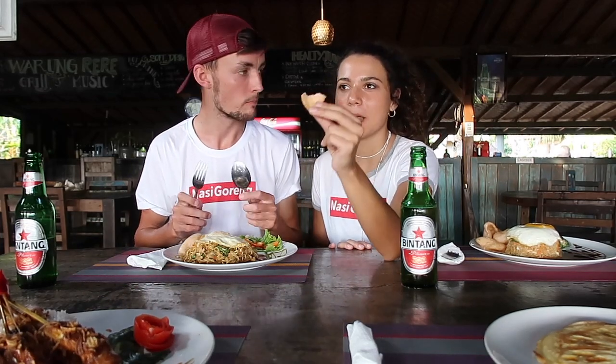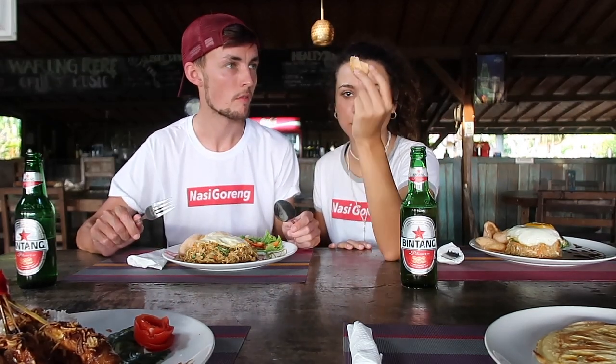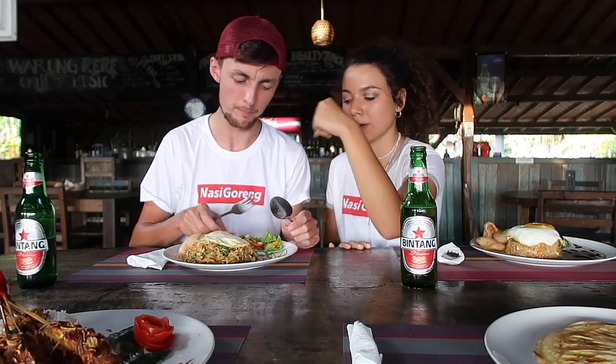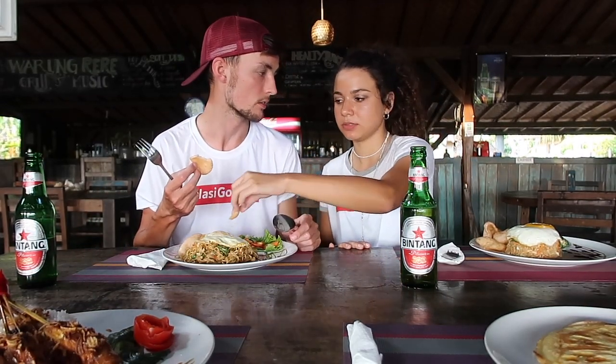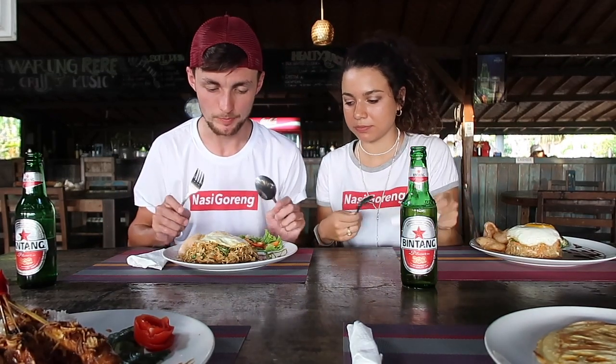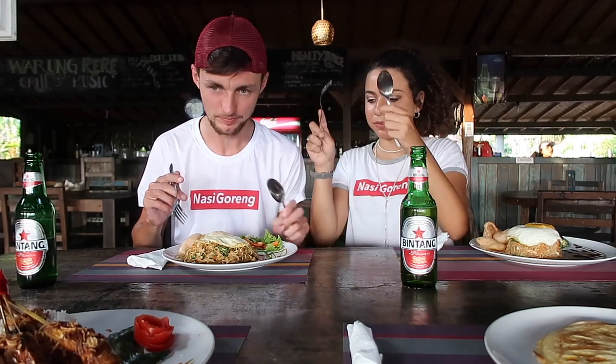Yummy. It reminds me of the Mexican pork rind, but in rice form. In Asia, they also have that in crab form. Prawn chips, basically. So, let's dig in.